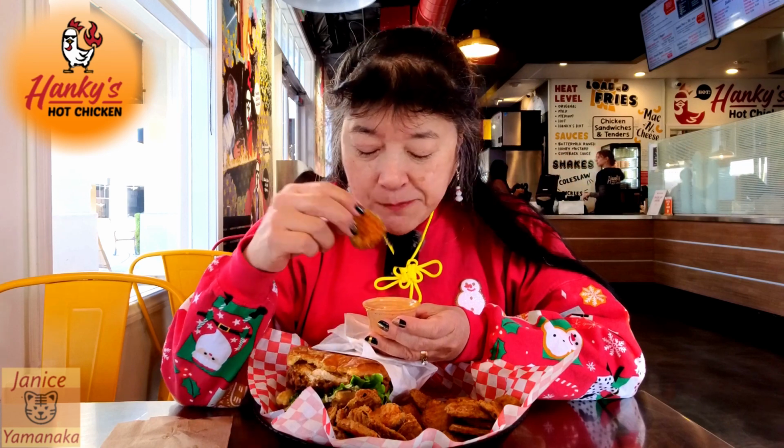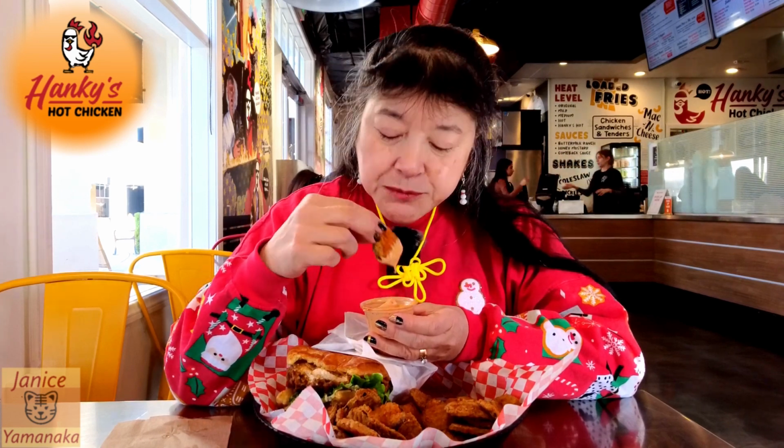There's a slight, I don't know if it's a spice or it's just maybe like pepper in it, in the breading. I think the comeback sauce is like sriracha mayo. It's got a little kick. These are pretty good, but because they're pickle chips, they're kind of thin, so you kind of lose some of the pickle flavor in it.